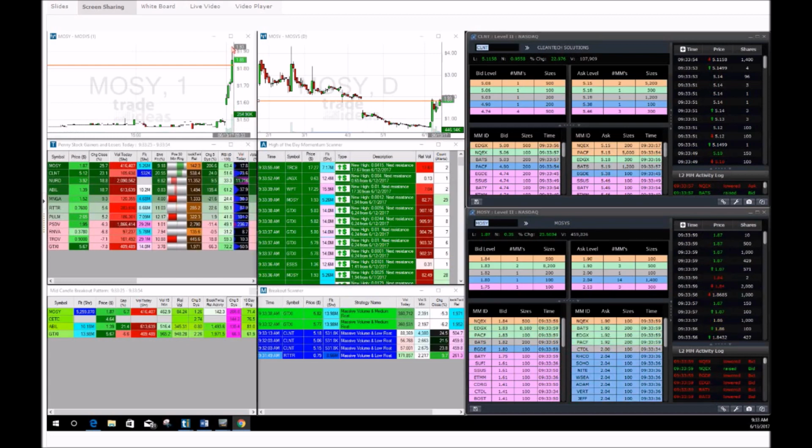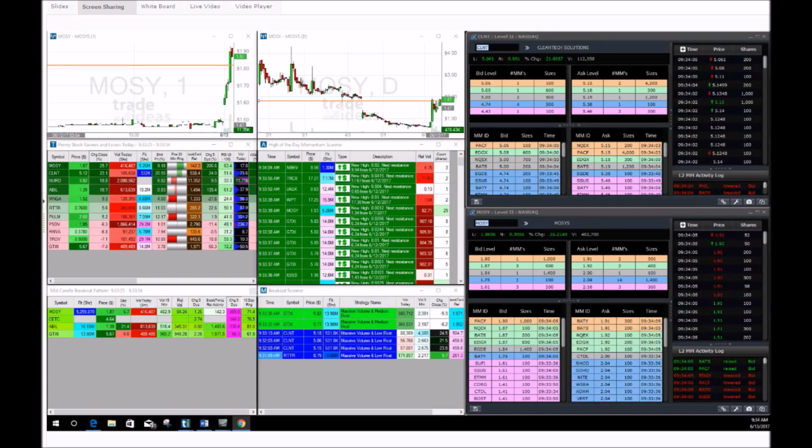Now, again, I do think the stock could continue to move on up. It does look like it wants to bring in volume. It does look like it wants to bring in hype. This is a beautiful, beautiful chart pattern, and MOSY, this is where all eyes should be.